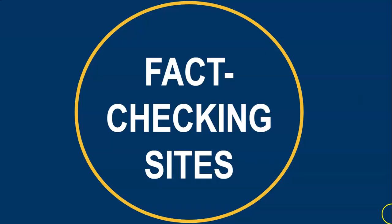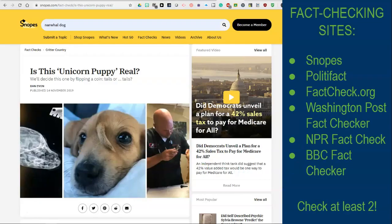You can also use a fact-checking site to double-check the posts you see in your feed and the articles you encounter when doing research. Snopes, PolitiFact, FactCheck.org, The Washington Post Fact Checker, NPR Fact Check, and the BBC Fact Checker might have done some of the legwork for you. So head to a fact-checking site like this one and use your keywords to see if they have already checked on the question you're asking.